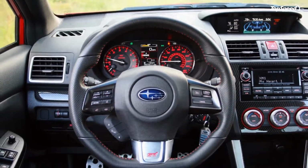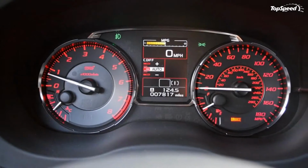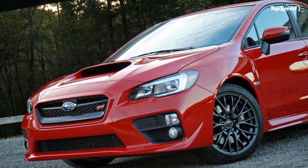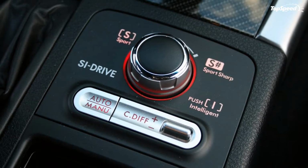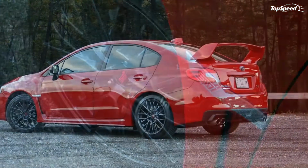I recently spent a week with the new and improved 2015 STI, flogging it around dirt roads and twisty tarmac, driving it as it should be driven. I also babied it down country highways and interstate jaunts to squeeze every last drop of fuel and treated it like a daily driver. So does the new car live up to its rally heritage while giving owners more comfort and conveniences? Keep reading to find out.